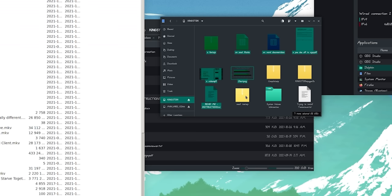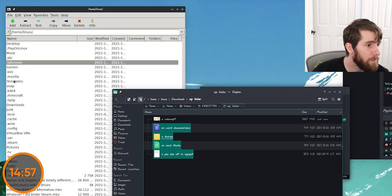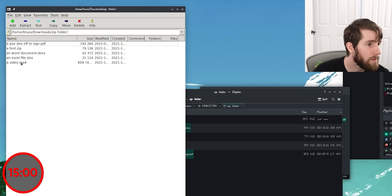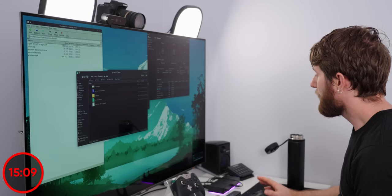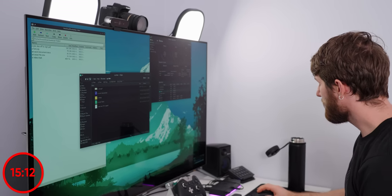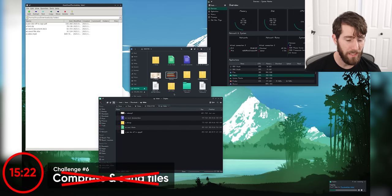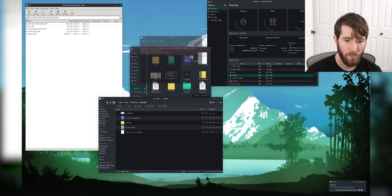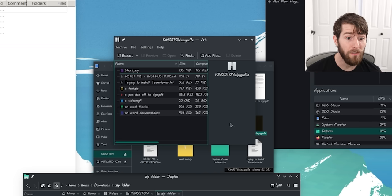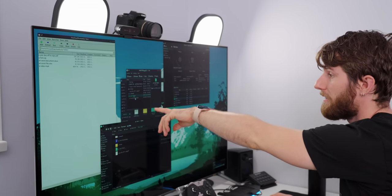Hold on. So this is all the stuff. Okay, copy. Then I can go into downloads. Zip folder. Yes, this is the workaround. Oh my God, 10 minutes remaining to copy these files. And time's up. This is another thing that I definitely can do. It just had some issues. Wait, no, I'm good. The first one I did in Dolphin, it's done, I think. Nice. Wait, no, I didn't get the point.